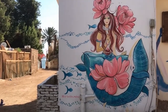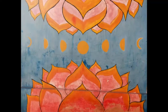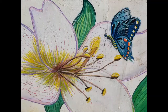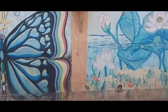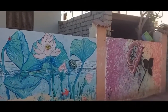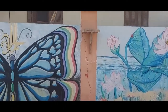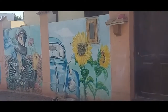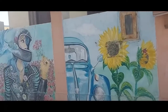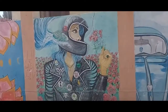With the sea in the background. That beautiful butterfly. Yeah, this is really cool. And this is just done by people on their house, I think. It really inspired a lot of people to make art in Dahab. Wow. And that's a diver with the fish. It's a motorcyclist. Yeah. Motorcyclist with the fish.